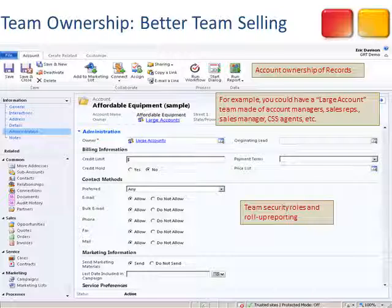So we no longer have to worry about just assigning one individual person. When you are defining this virtual team, it gives a group of people the ability to work together and know what's going on with that particular account. And everybody can make changes and, of course, easily share information.